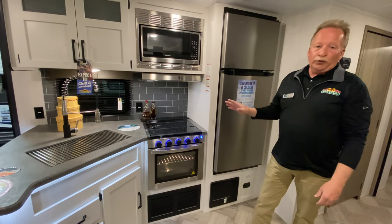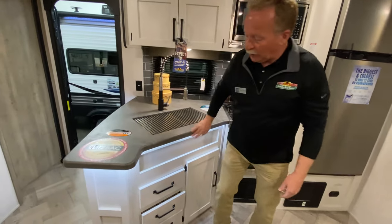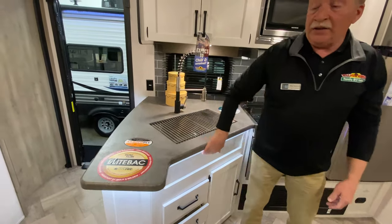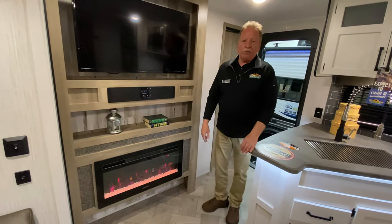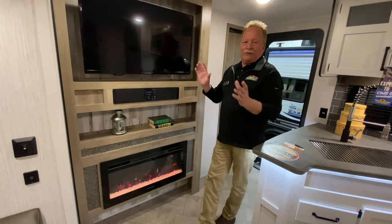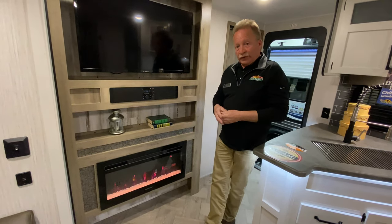Puma has done a wonderful job of making this thing just absolutely beautiful. Solid countertops right there. They're underlit by LEDs. We have also a fireplace. Now, before you say, I don't need a fireplace, it's not just for pretty. There's 5,000 BTUs of electric heat in there.